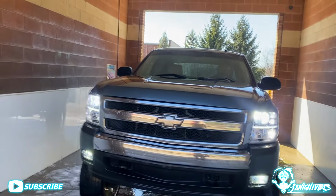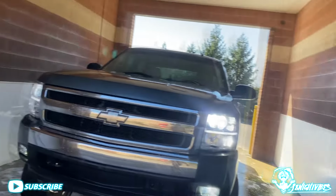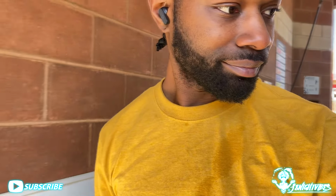Tire shine on this truck and whatnot, and then after I put the tire shine on, we finna max it out and hit the dough. But it's clean, man. It's clean. I ain't got no drying towel to dry the truck off, unfortunately. So I may end up rinsing it off when I get back to the house. Who knows?